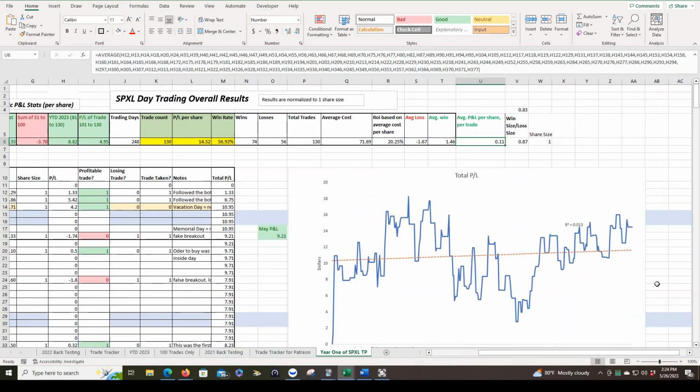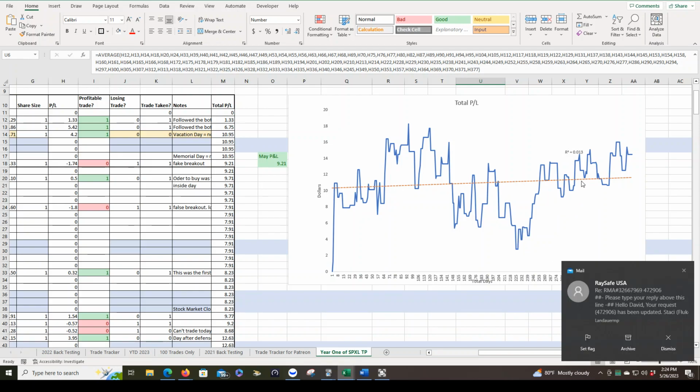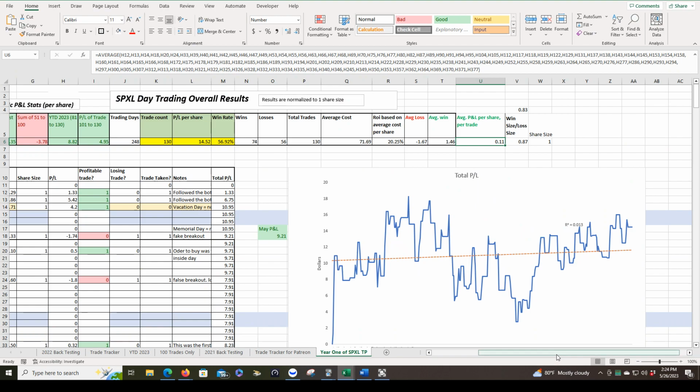And you can see our P&L curve right here, which was pretty erratic at the beginning. Lots of volatility in the market. Things dipped down near zero, not quite, but they were kind of approaching there, but never went to zero, never went below. And you can see this is essentially the beginning of the year right here, and we have gone up steadily. So everything is going great, and we are going to continue to trade this trading plan.